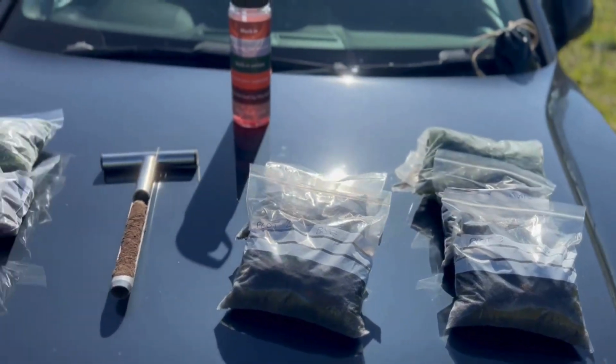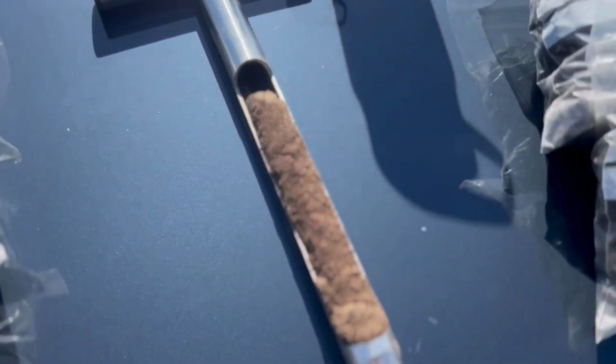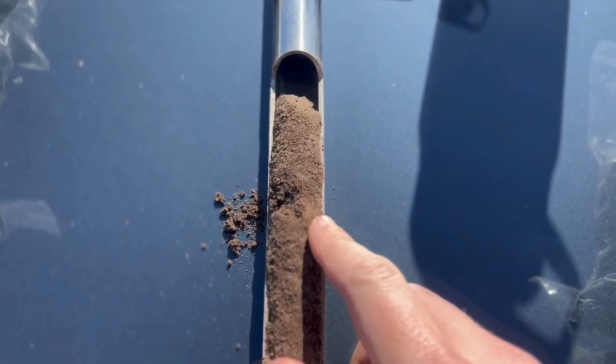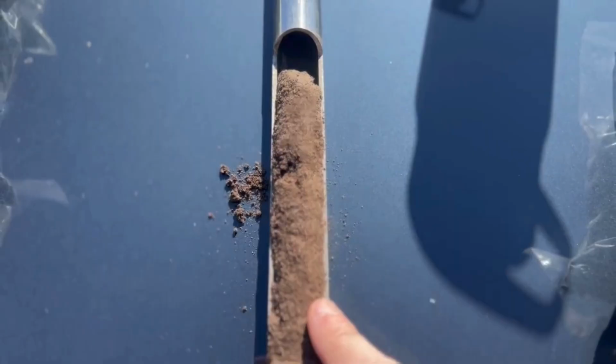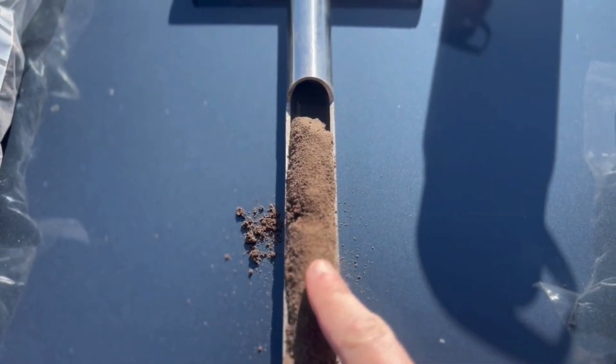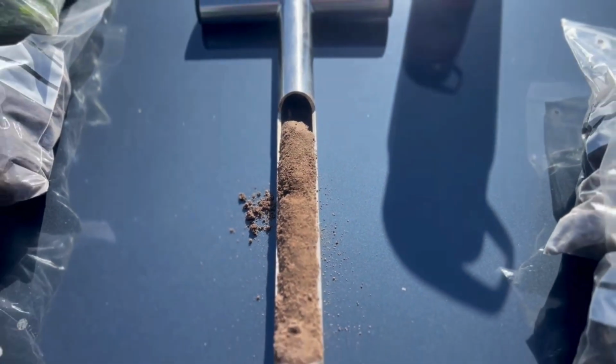Here are our samples from today, all ready to get labelled up properly to swiftly send off to the labs. You can see here just how much moisture is in the soil, taken from one of the plots where we do have the cover crops. It's really noticeable actually how dry it has been in the non-covered areas.